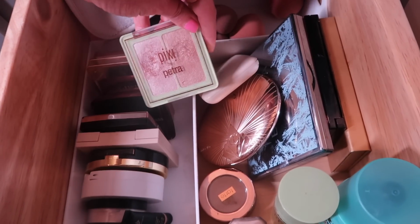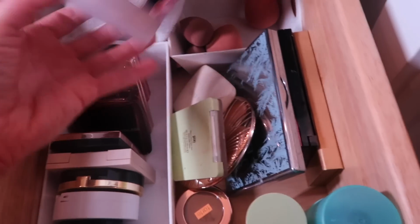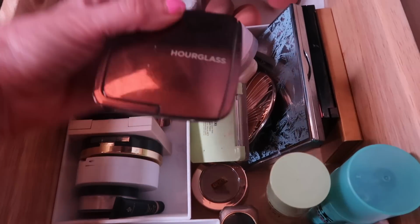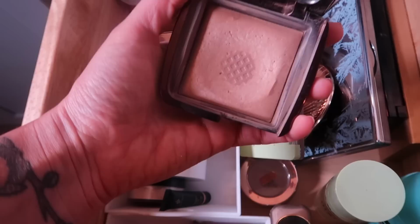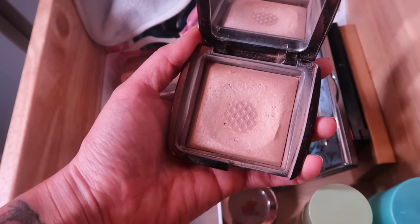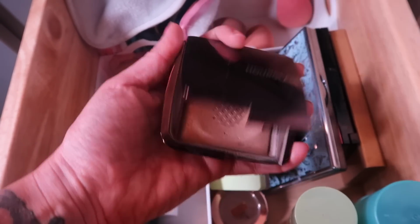My Pixi by Petra highlighter is going in a project. My Kosas powder is going in a project. My Hourglass Ambient Light powder in the shade Luminous Light, I am unofficially trying to finish this year. I don't feel like I'm making the best progress, but I'm gonna keep this pulled.